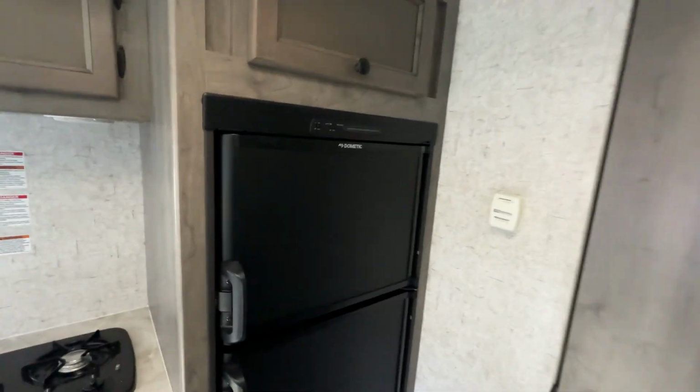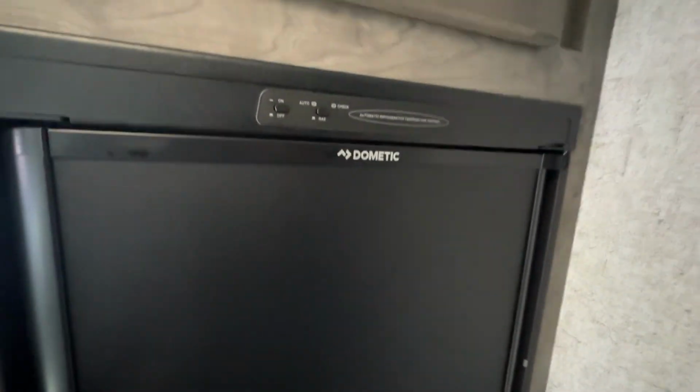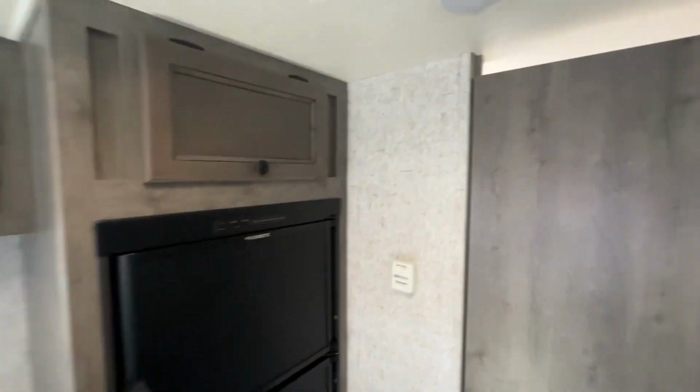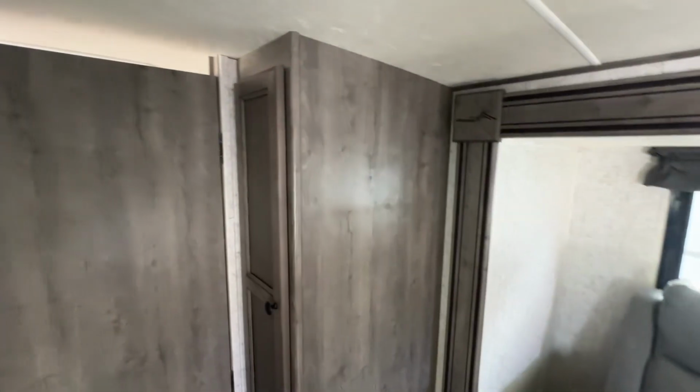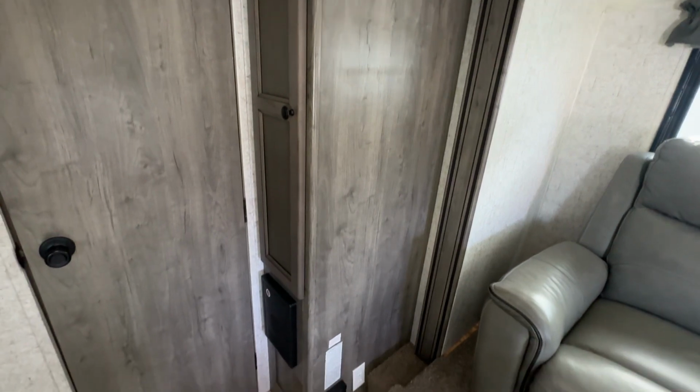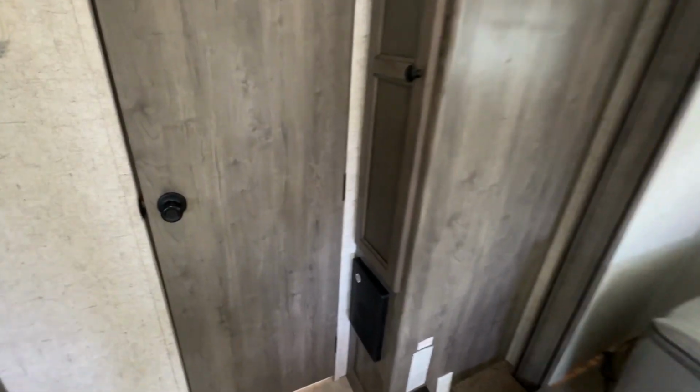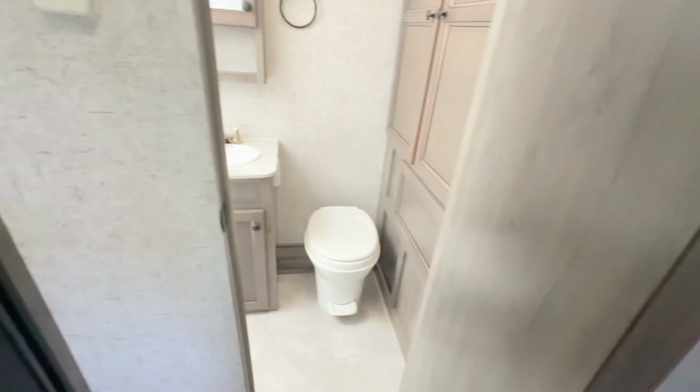Your Dometic two-way fridge, gas and electric here. And a little bit of storage above. Just to the right, as you enter the bathroom, there is a little bit of a linen chest there. You could use that for storage for just about anything, but I would imagine linens would make a lot of sense there. Let's take a look at the bathroom area.